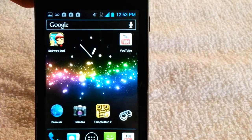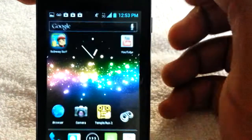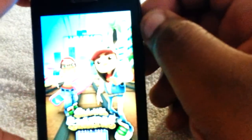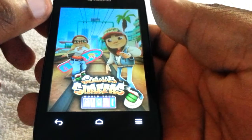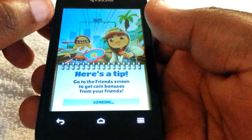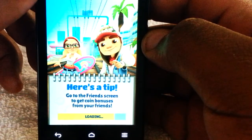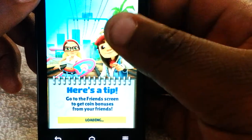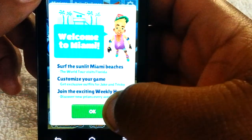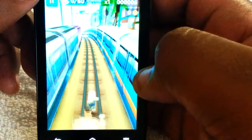I'll go ahead and get into gaming. So I downloaded two games that most people talk about the most, that I see throughout the comment section in my reviews. I'll load up Subway Surf and see how it works on there. Okay, as you see, it's all loaded up, so I'm going to run through a few boards.